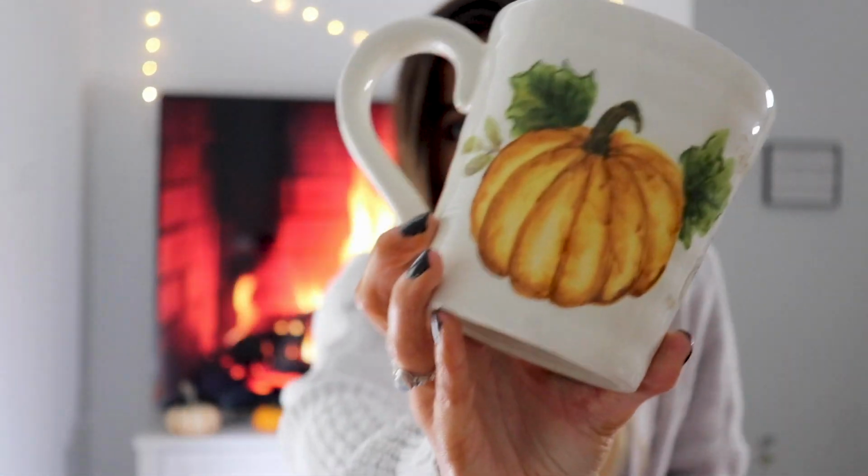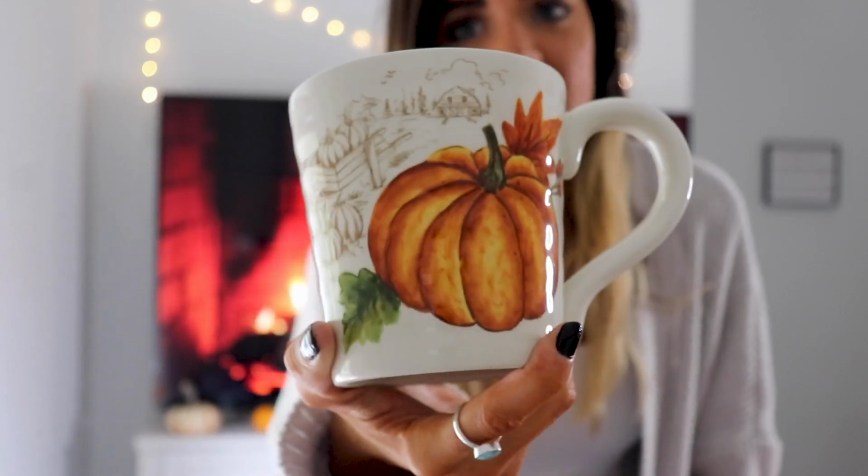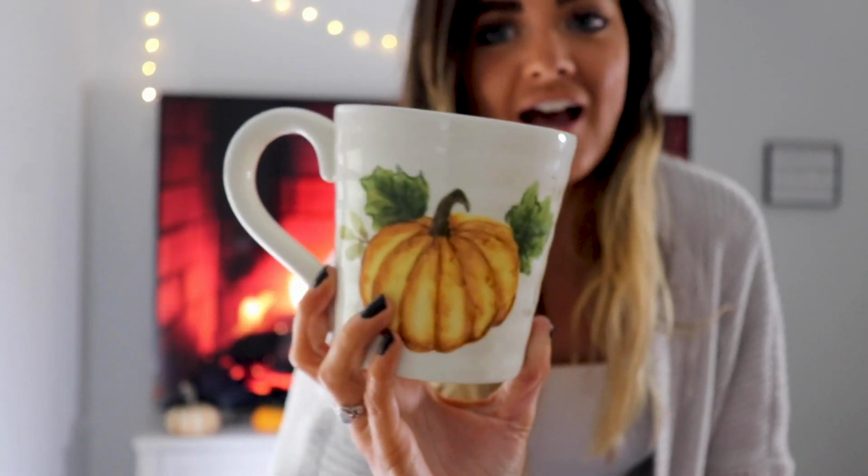I collect coffee mugs. I love coffee mugs. I always love a good hot beverage, so I like to have one for any time of the year and just different ones based on how I'm feeling that day. So this one is from Home Goods, and it just has a bunch of little pumpkins on it. My mom actually has a matching one, so we both just got matching mugs. I think it's precious. And it actually has a little acorn on the inside.